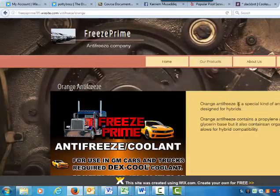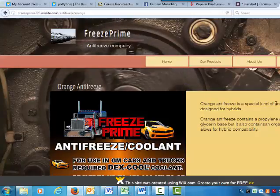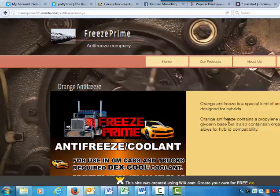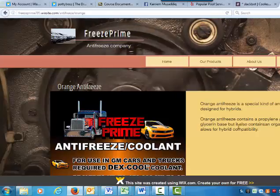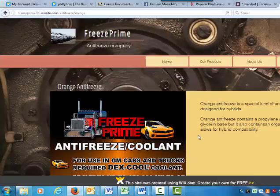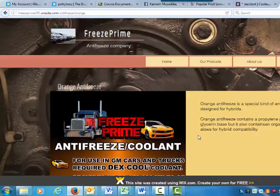Orange antifreeze is a special kind of antifreeze designed for hybrids. Orange antifreeze contains a propylene glycol and glycerin base, but it also contains organic acid that allows for hybrid compatibility.